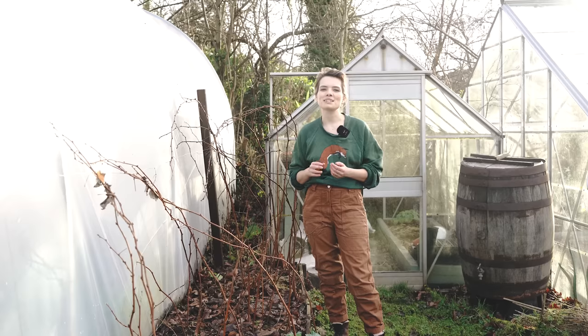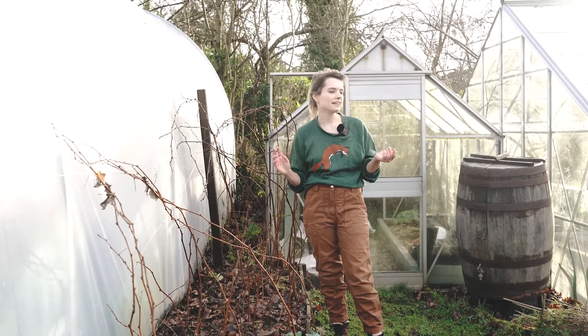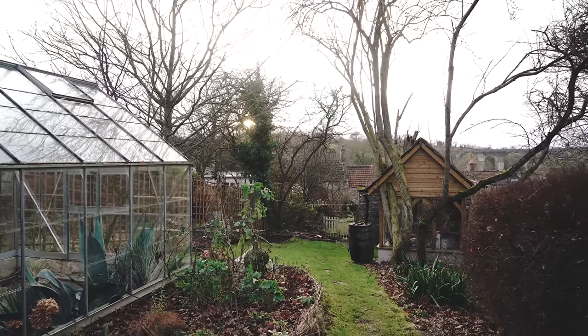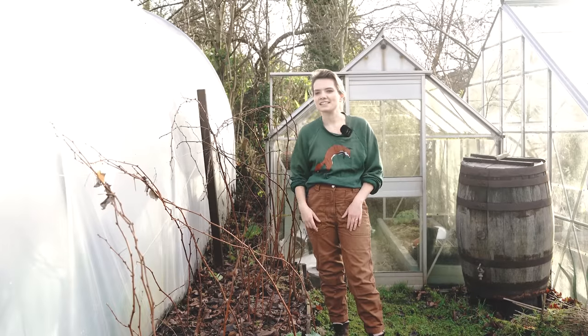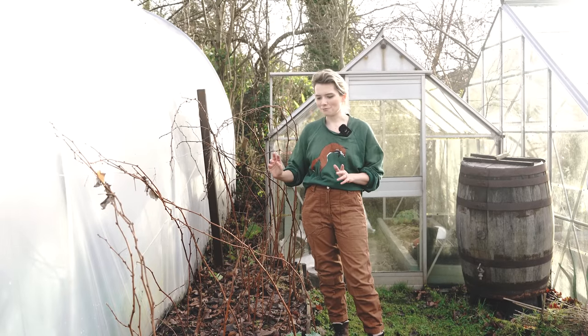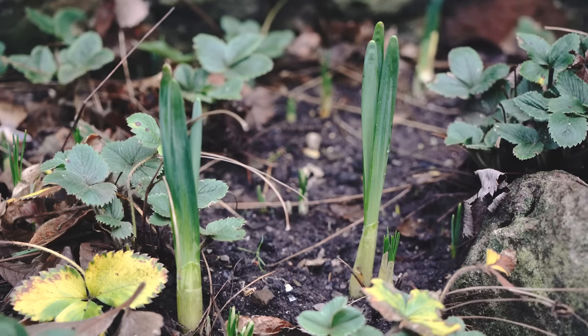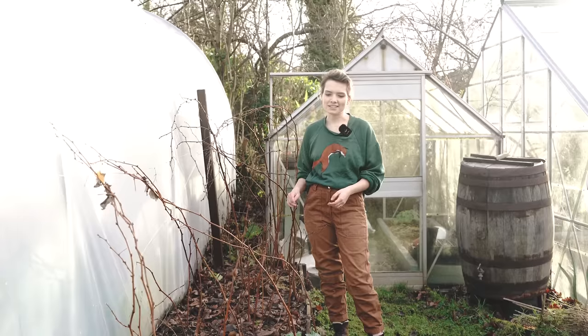Not too happy about it, to be honest, but I'm going to leave them in because I think there's no way I'm going to get 500 crocus bulbs out of the lawn when I've planted them in really random places. So it is what it is, but this bed does look really lovely when those are in flower. And again, it's just nice to see the bulb popping up and giving you a bit of hope, and it won't be long at all until we see those crocuses flowering.